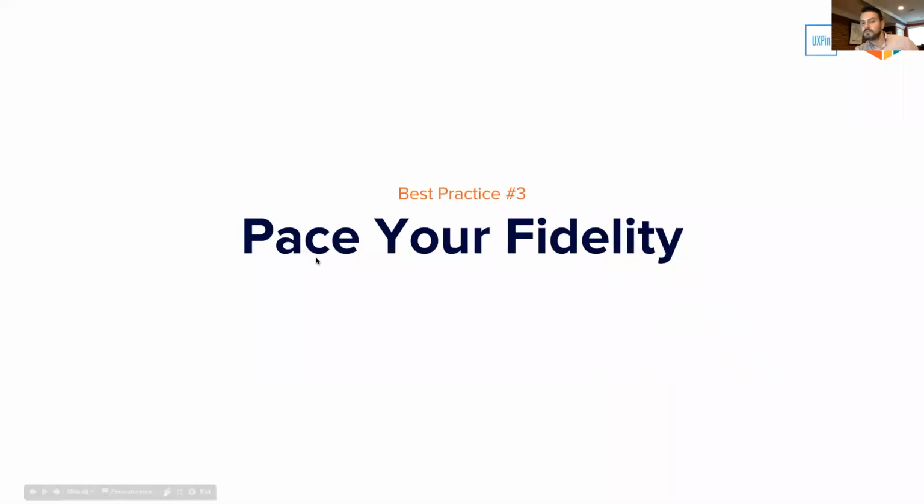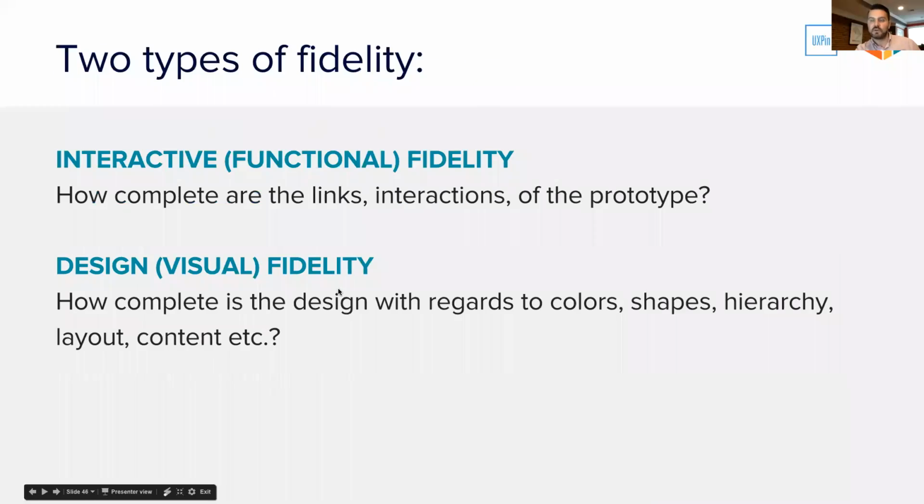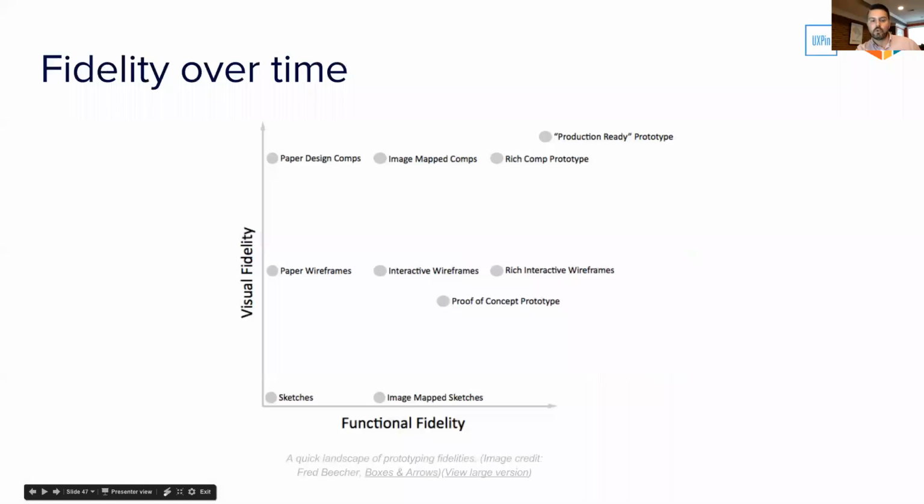So best practice number 3 is pacing your fidelity. Fidelity for us actually means a couple of different things. There's interactive fidelity and then design fidelity. Interactive fidelity is how true to form the prototype is to what we're going to actually deliver. And design fidelity is how close it looks to the actual layout from a design perspective. Generally, earlier in the sprint, the lower both the interactive fidelity and the design fidelity. You want to resist the temptation to go for that wow factor early on. There's a time and a place for that, and we'll talk a little bit about that later. But it's an easy way to get caught up in things that don't necessarily matter right from the get-go.